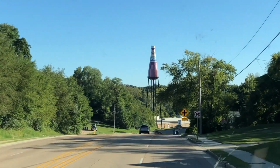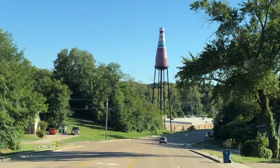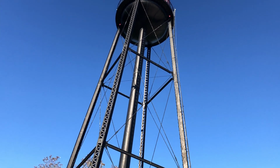And then a little bit off the route, but definitely worth the detour to Collinsville, is the world's largest bottle of ketchup. How can you not love this thing? 170 feet tall, 100,000 gallons of ketchup or water.